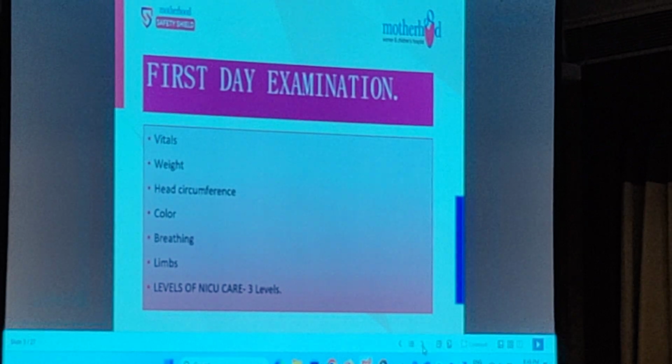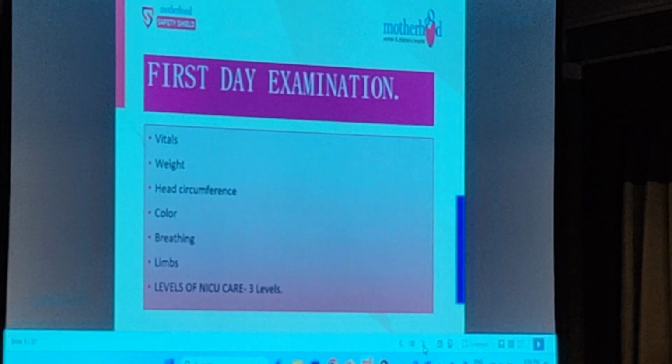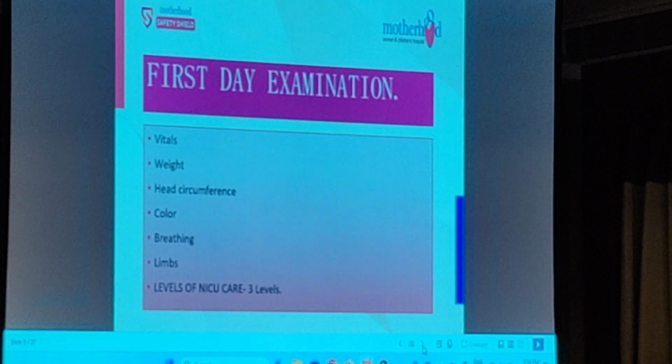After a full resuscitation, they undergo a full checkup, which includes their vitals, their heart rate, their respiratory rate, their temperatures, their blood pressures, their pulses, weight of the baby. We check for a full anthropometry and we do a full general physical examination right from head to toe to check for the brain, to check for the cranial sutures, to check for the cranial structures right from the neck, chest, thorax, back, abdomen, limbs, and the umbilical cord.